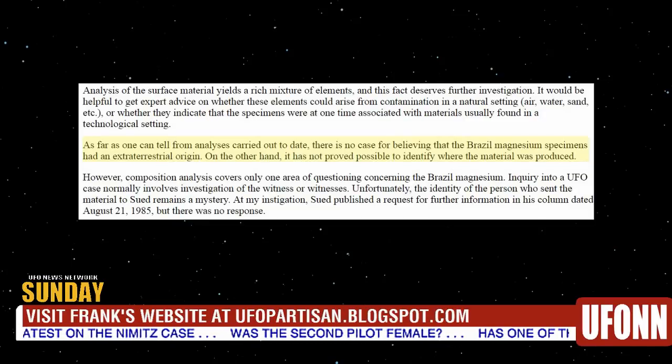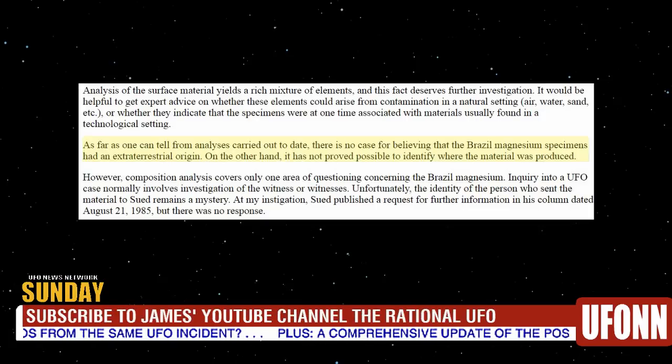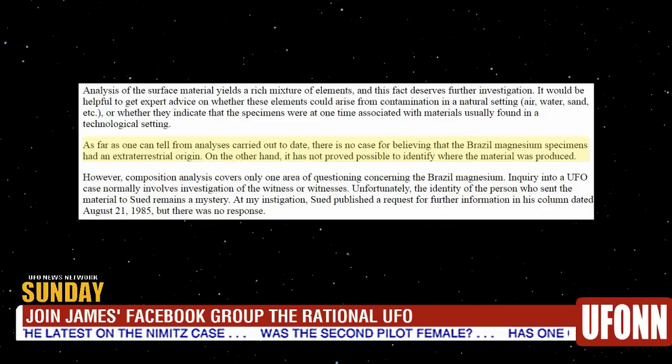In that paper, Professor Sturrock concludes, "As far as one can tell from analysis carried out to date, there is no case for believing that the Brazil magnesium specimens had an extraterrestrial origin. On the other hand, it has not proved possible to identify where the material was produced." Throughout the paper, he goes through all the different tests that were run on it, and how he acquired samples from different countries to compare this to. Is this just the way they process this magnesium differently in these other countries that could cause it to have that different isotopic ratio? So there's a lot of detail, like I said, at the website.